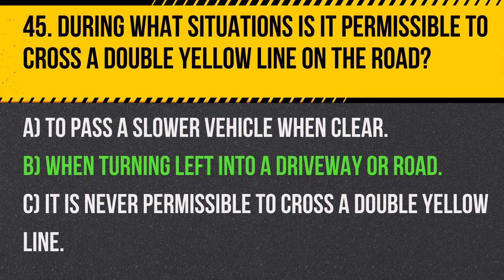Answer B. When turning left into a driveway or road, crossing a double yellow line is allowed in this context to facilitate safe entry to properties or intersecting roads.